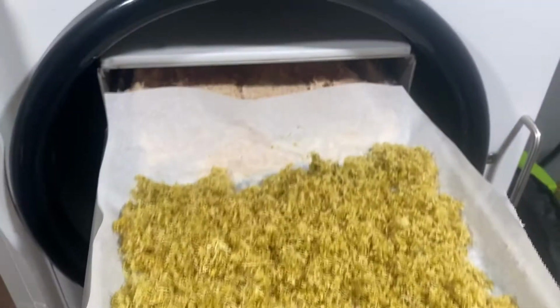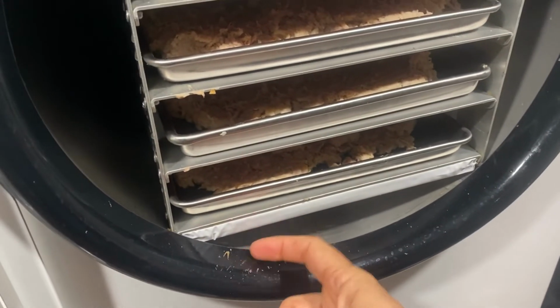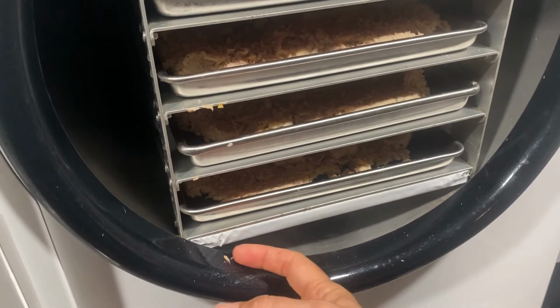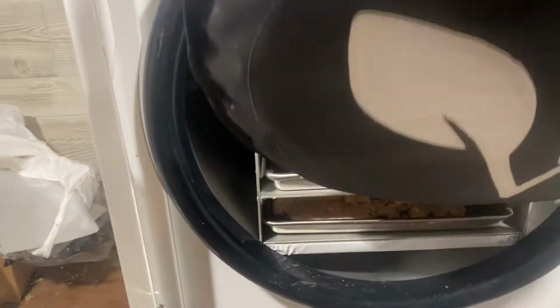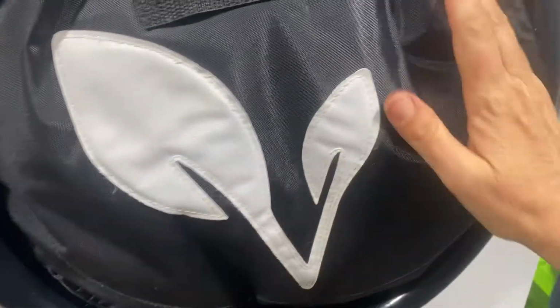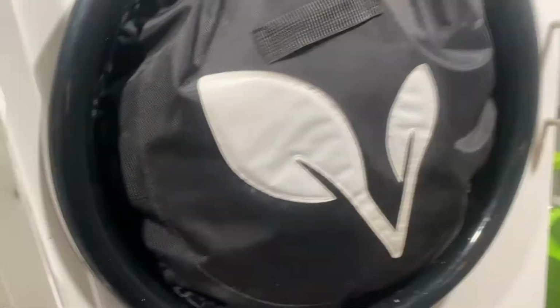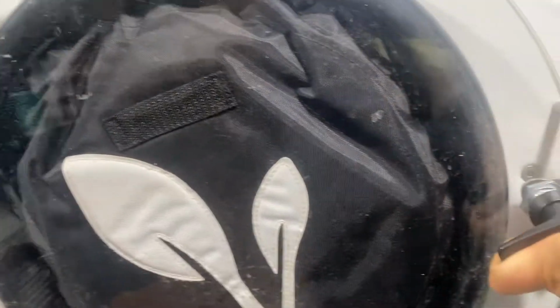Okay, lime zest tray, dog food in the back, chicken oatmeal dog food all down the front. There's something on this. Don't know what that is. It's like a piece of leaf. Okay, anyway, I'm going to put my cover in and turn the freeze dryer on and leave it, and I will have to show you how this turns out in another video, because this video is about finished.